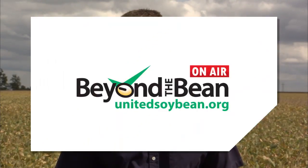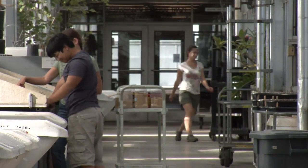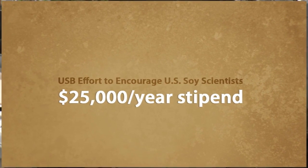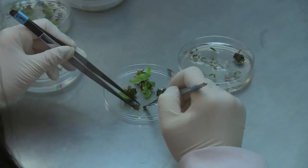As we start to harvest the 2011 crop, it's important to know your Soybean Checkoff invests in bright, young U.S. scientists to help ensure future research continues to focus on increased soybean production. USB's Research Fellowship helps promising students who want to achieve a doctorate degree with a $25,000 per year research stipend. The program aims to encourage U.S. PhD students to focus on soybean-specific production research.